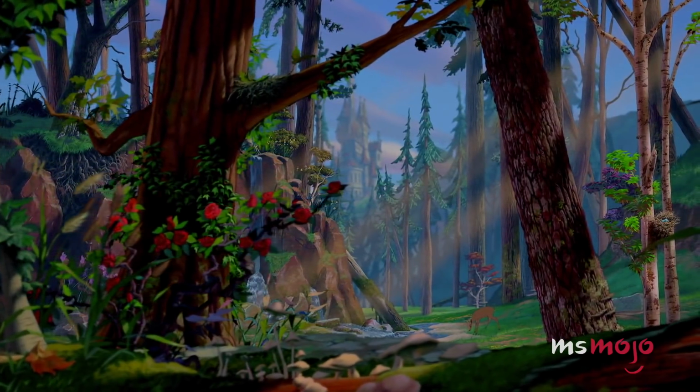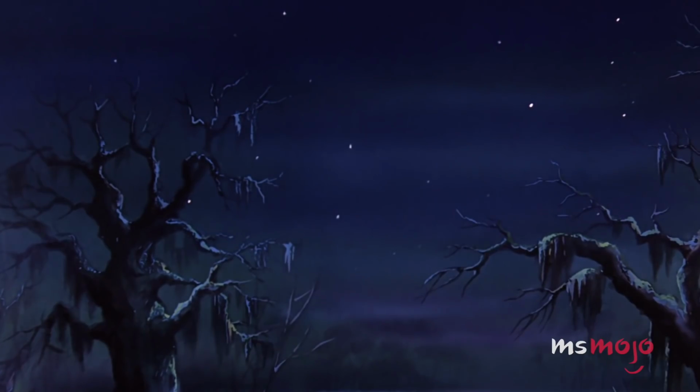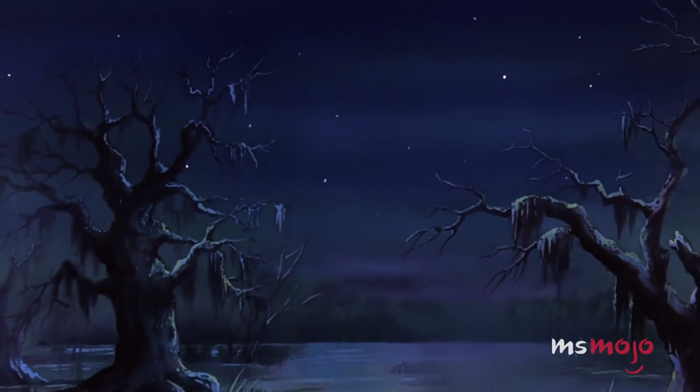A deer resembling Bambi's mother can be found in the opening of Beauty and the Beast, and the Someone's Waiting for You number from The Rescuers.